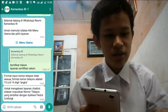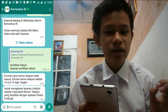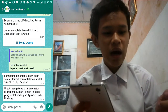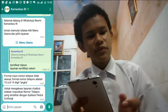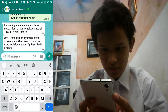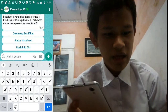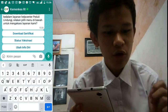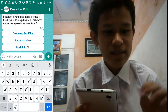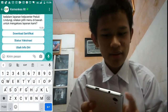Later, the user will be asked to enter the NIK number registered in the Peduli Lindungi application or at the time of vaccination. After that, input the 6-digit OTP sent to your number. Then select download certificate.